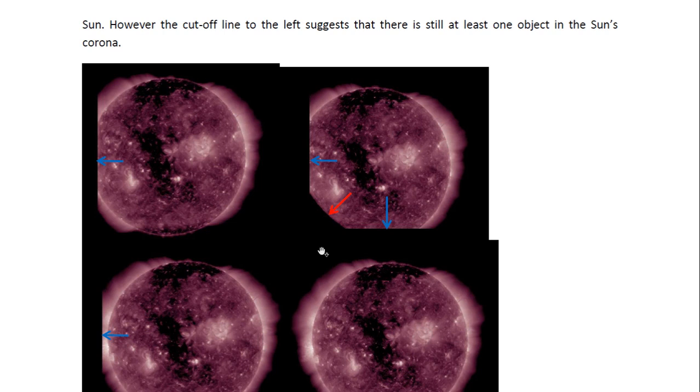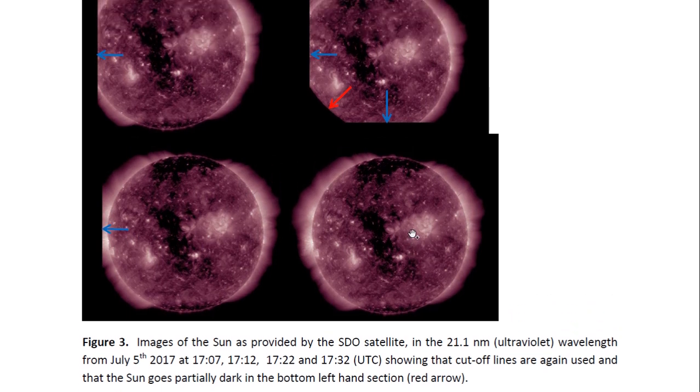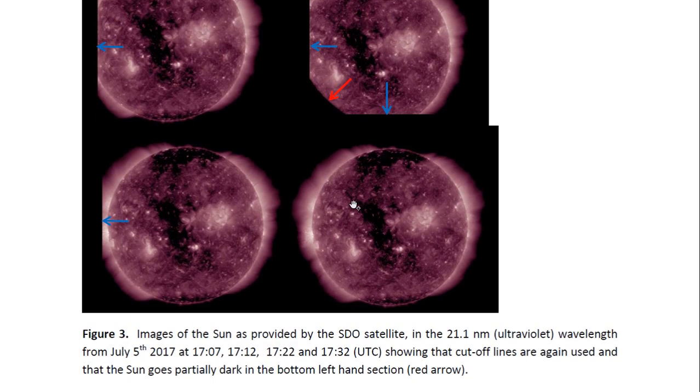Then we look at the third image, and these are images also in 21.1 nanometer, same day, July 5th, at 1707, 1712, 1722, and 1732. Again, we have the vertical cutoff line on the left, obviously hiding something there, or the sun going dark there, or an object there, or maybe both. Then we see a horizontal line on the bottom being introduced, and we see this part here. It may be a diagonal line. There is a slight jaggedness there, possibly indicating that the sun is going dark in the bottom left corner now.